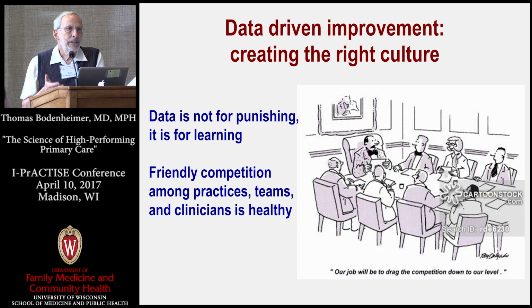Now, the science of data is really the facts that we have that show how we're doing for our patients, and we need to figure out how to improve it. But there's also a culture, so it's not all science, there's an art to it or a culture to it, which is that people can use data to punish people, or people can use data for learning. And the really good practices use the data for learning, which is why we call this building block not just data, but data-driven improvement. So the friendly competition between sites and between teams and between clinicians is a healthy competition.